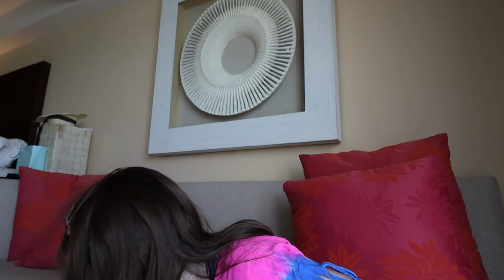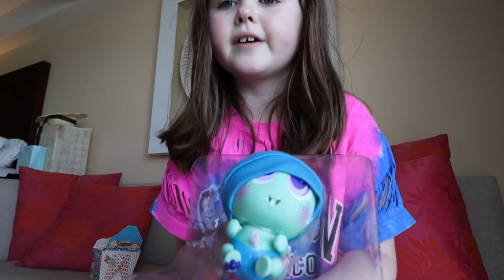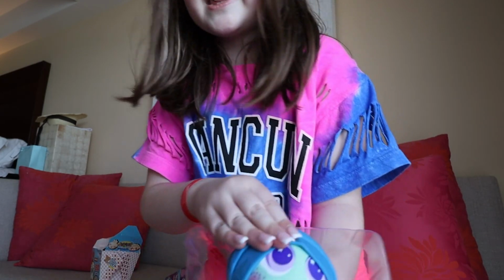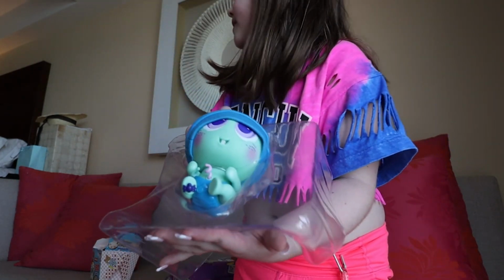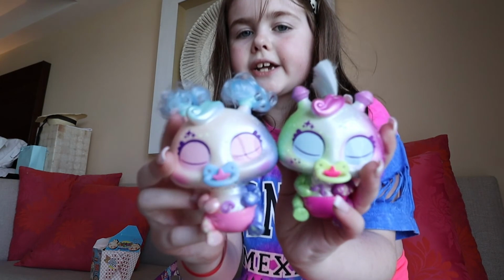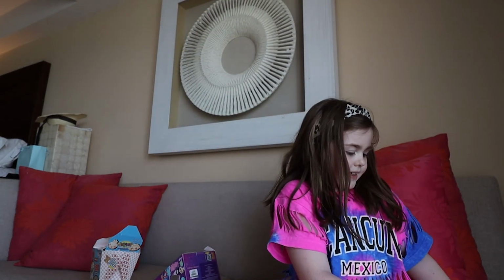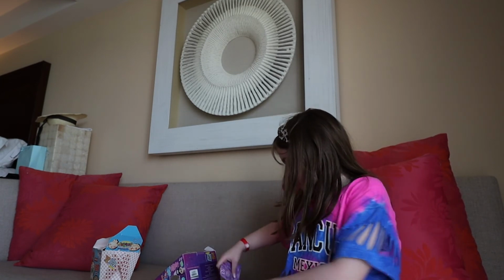And Toodle came with a lot of stuff. So I'm gonna have to show you guys that later. But here's the little, this is Watts. He's adorable. We haven't quite opened him yet. I'm gonna toss him over. I'll be back in a second. So here's two of them. They've got two extras, but we're gonna have to wipe off their closed eyes.